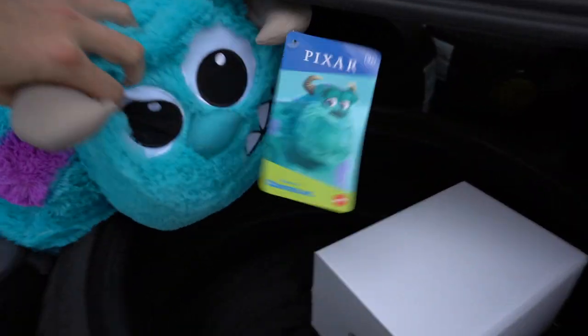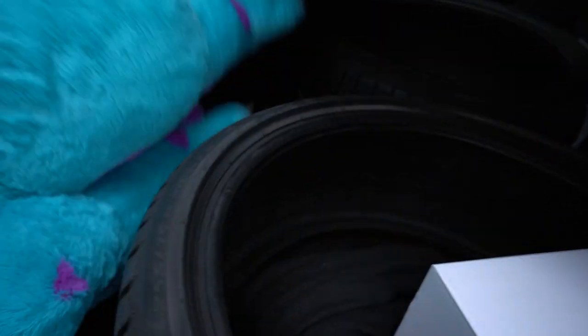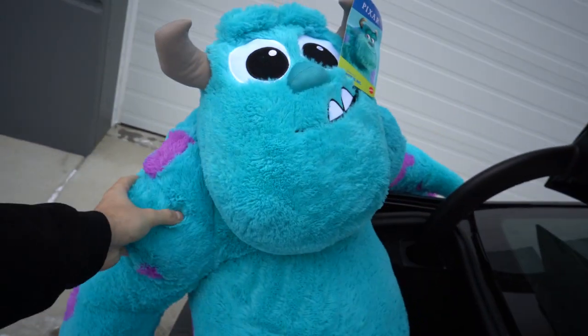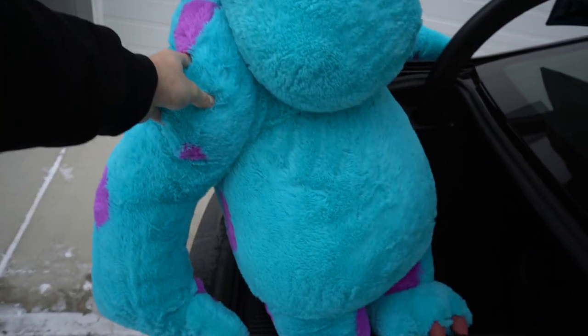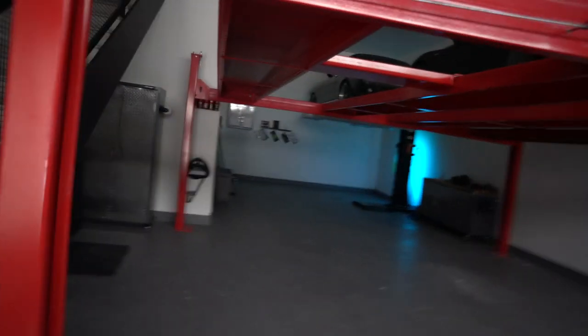We got Sully. He's actually so ill. Yo, it's for one of the cars, the Mustang. No, don't mind me. You can take the tires and I'll take Sally, don't worry. Don't worry, B. Oh dear. Looking good. We're gonna put him right in here.